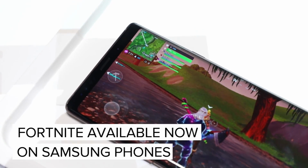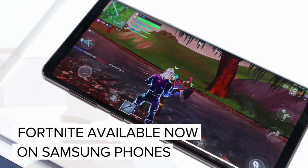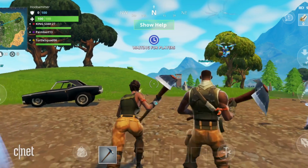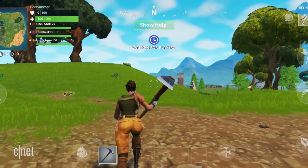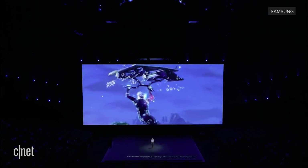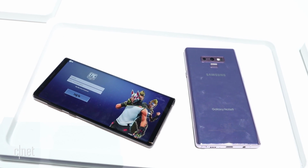Fortnite is available right now on Android. That's the good news, but there is some bad news. Most Android users don't have access to it. Samsung announced today that the gaming phenomenon will be exclusive to its Samsung Galaxy S7 or newer devices until August 12th.